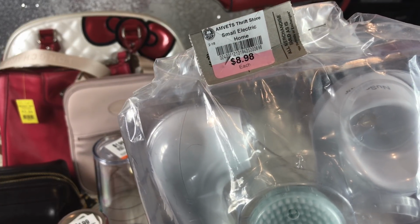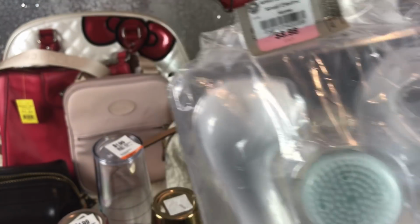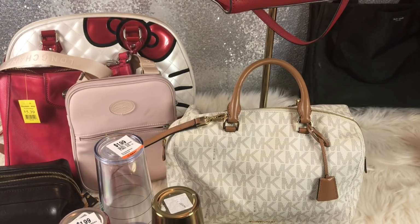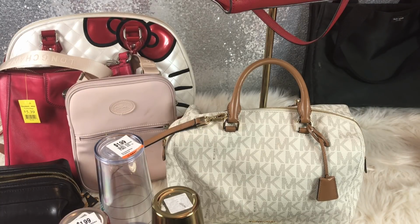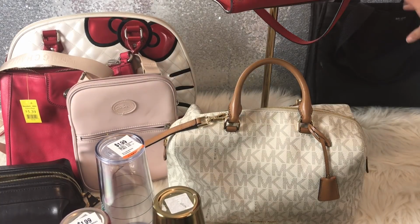So this was $9 with half off, so it was $4.50. And it has all these different attachments. It is brand new, and it is a Sonic by Skin. And I looked these up, and these are still like 60, 80 bucks. So I bought this one, so now I have one and my husband has one. Not that we couldn't share, but it's creepy.